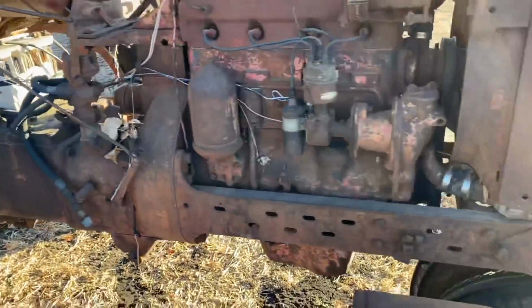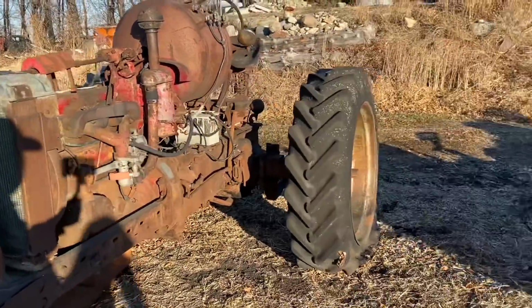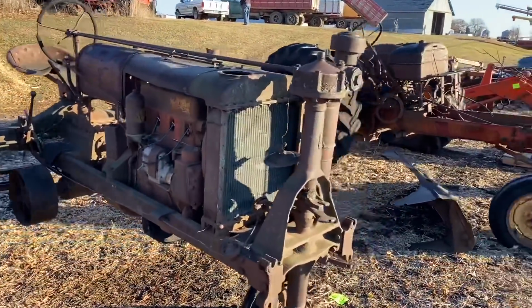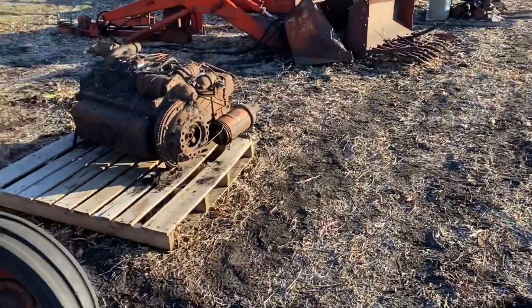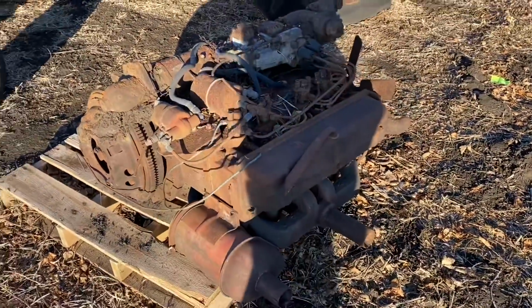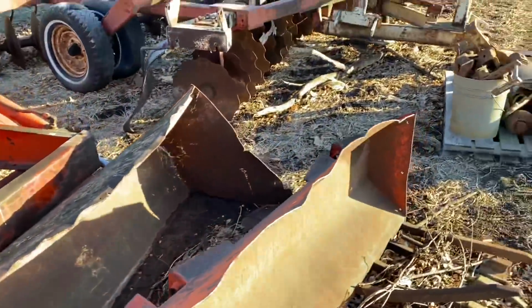Big bucket there. Here's some old tractors. Look at the radiator on that thing. Man, some big heavy radiators on there. Over on this side we've got a few snow blowers, some wagons. Let's see what this is here. Who knows what. Yeah, this has a diesel engine, got the instructions too. Probably no good. Some front loaders here.